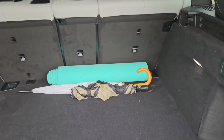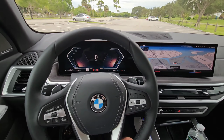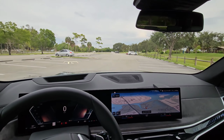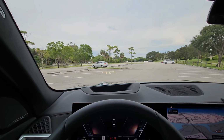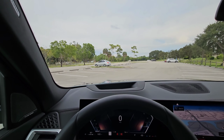Let me go inside the car, turn it on so I can show you guys some of the features in the car. So looking inside the car, you have a pretty good view. Now with this car, I'm not 100% sure if it's standard, but this one has the heads-up display, which is amazing because you don't have to take your eyes off the road to look.